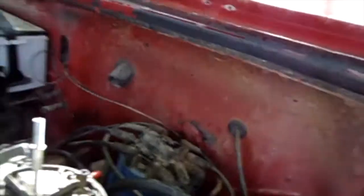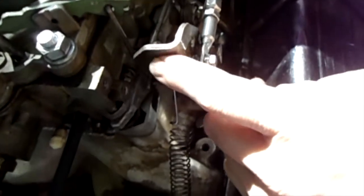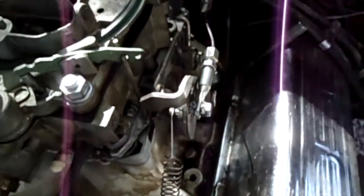What I'm going to do, this just needs to be further out to pull further back. I'm going to drill a hole here. Stupid camera, hold still. This stupid thing, it won't stay tight. One second. Yeah, see, it doesn't get tight. I'm going to drill a hole here, and then run the cable through here with a cable lock, cable clamp. That'll give me wide open throttle.